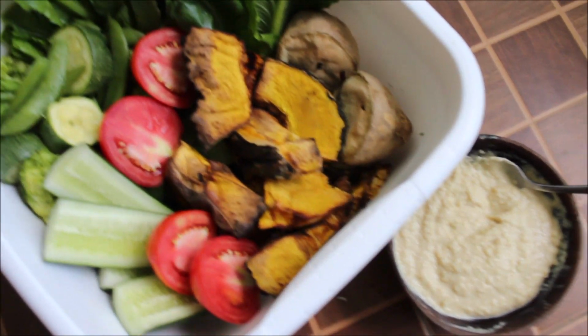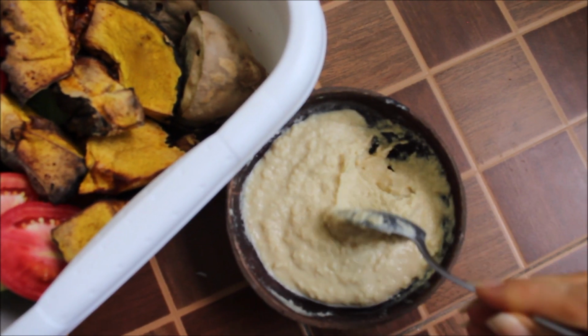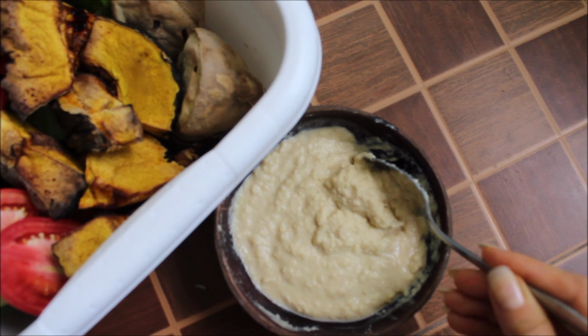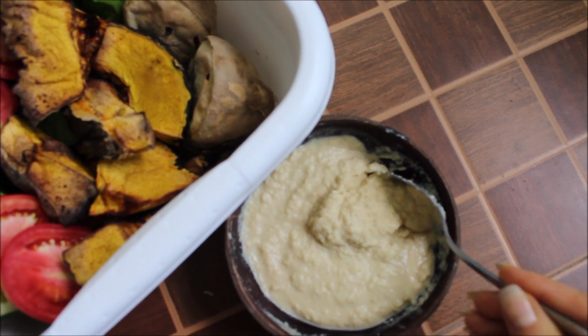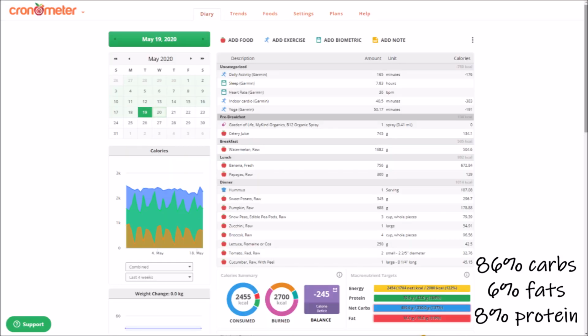So there's my big salad bowl, and to dip, I have my homemade oil-free hummus. I will leave the link here for you so you can check that out and recreate this recipe yourself. It is so, so delicious, thick and creamy and lemony, and so I dipped everything into the hummus.